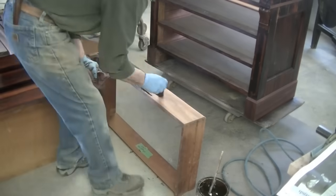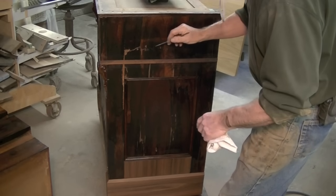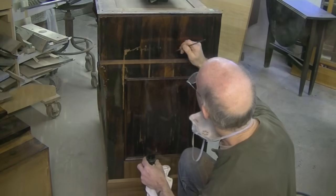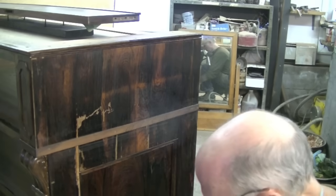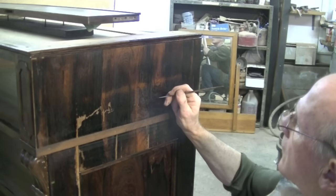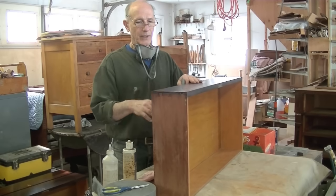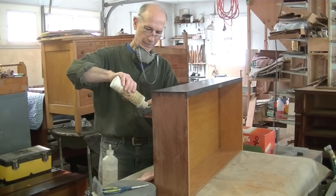Okay, now that first coat of shellac is dried, I've got a lot of touch-ups to do. I'm going to use some dye stain. After the final coat, I rub it down with a little bit of 4/0 steel wool and wool lube.